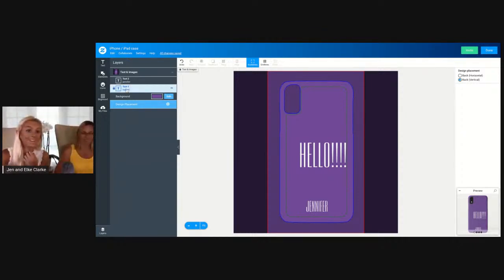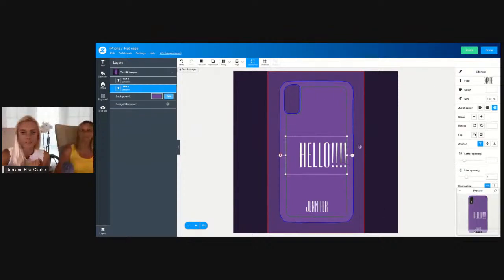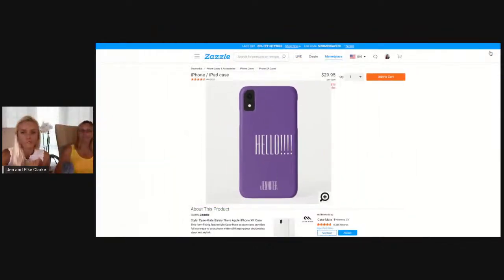For the cell phone case, which is why I chose it, it's the easiest one in terms of the design space. It only has one side that you can design on, but other products are more complicated. So make sure you remember that. Okay, if I like my design, then I'm going to click the done button.